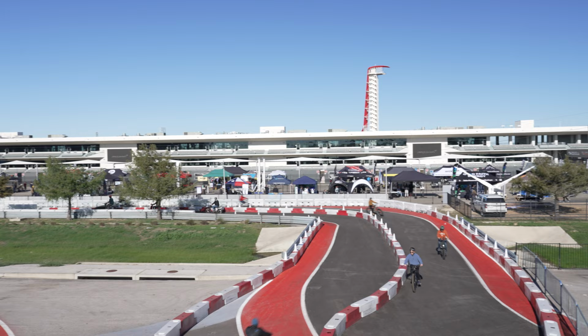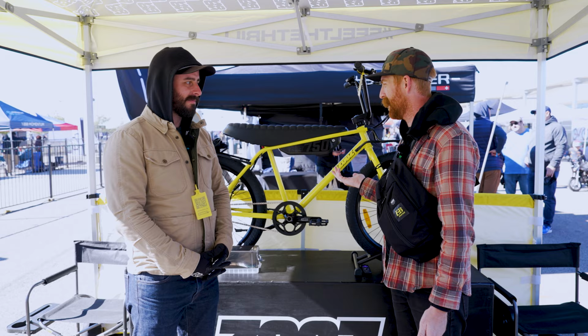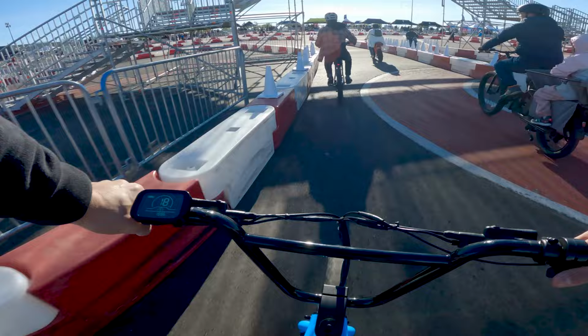Hey guys, we are with Chris at Zeus Bikes. This doesn't look like your average e-bike, and I'm into it. Kind of reminds me of a BMX bike I had growing up. What's going on here? Basically, we wanted to build something that we wanted to ride. It had to go fast, stop fast, turn fast, and look good while you were doing it. So we basically designed bikes that are built for speed and style. Cool. And this is basically what we ended up with.